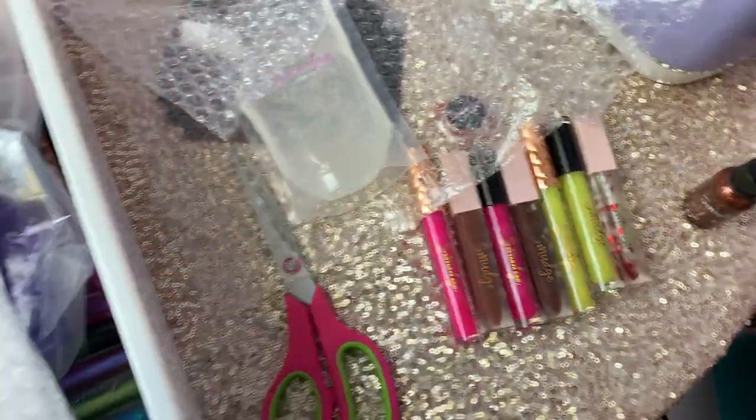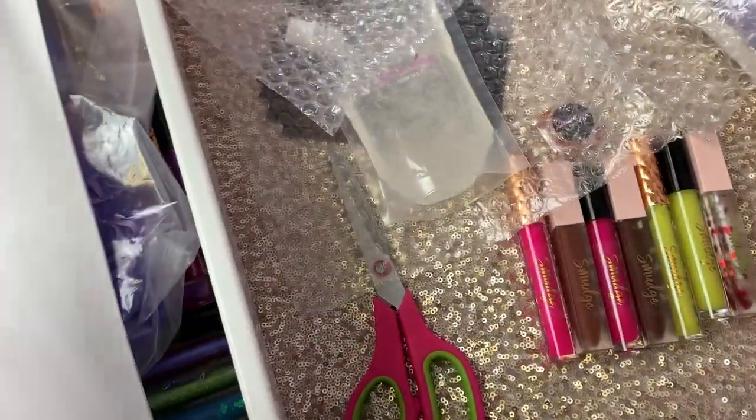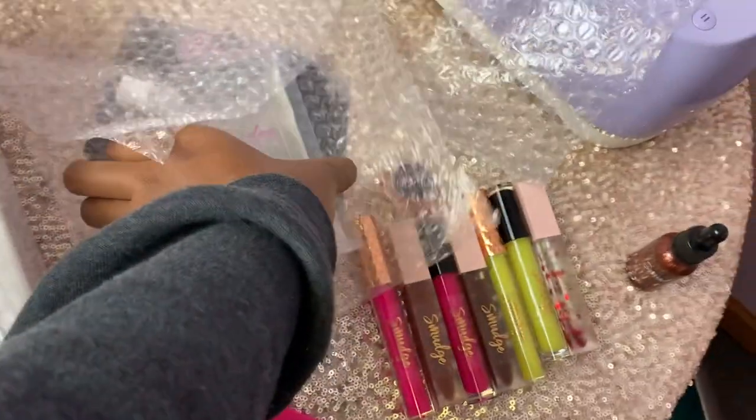All right, orders are getting done. Well, they're done. They're getting packaged up right now. So I have bubble wrap. I'm about to wrap up this gloss bag.